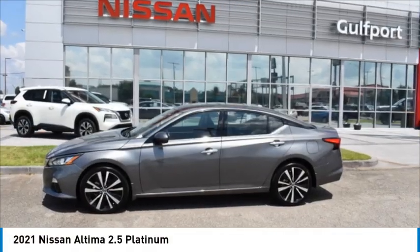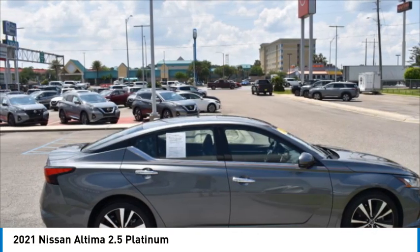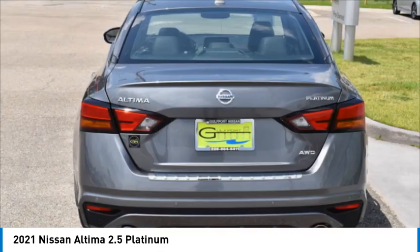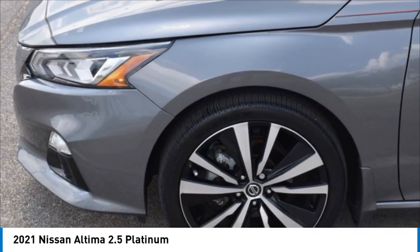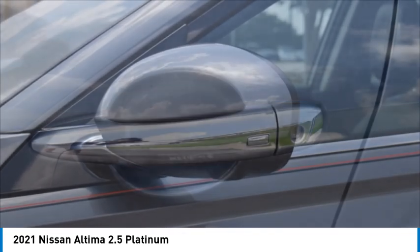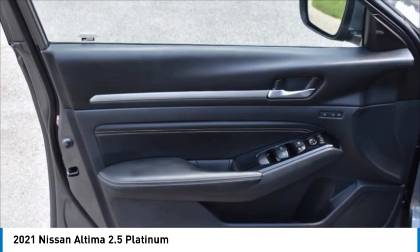We are pleased to show you the 2021 Altima. The Nissan Altima offers advanced features to make life easier, including push-button ignition, which comes standard. Combine that with a powerful engine and standard airbags and over 5,000 quality and performance tests, and you'll see the Nissan Altima is made to drive and built to last.